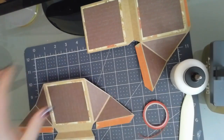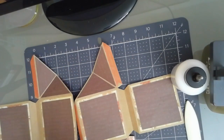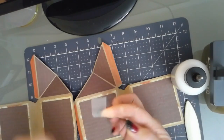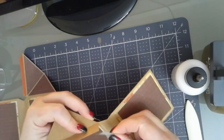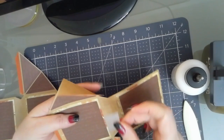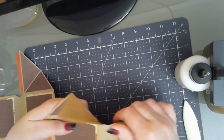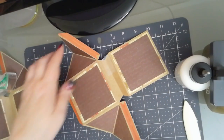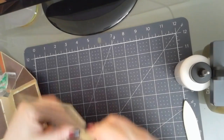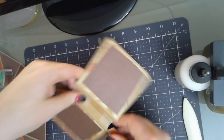Okay, so I have all of my tapes on there. Almost, not quite. And remember, I told you guys you were going to need some cellophane tape. And this is just a precaution. You don't have to have this, but it will help keep the rubber band from breaking down your paper. And I just put some over each end. It's not going to be seen. It doesn't have to be pretty. Nobody's going to see it. But I'm just placing that over both ends, right there on that center.